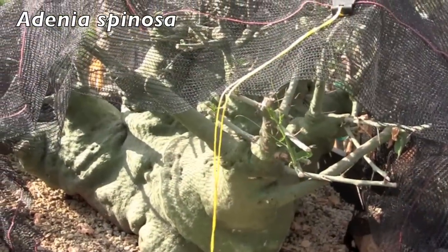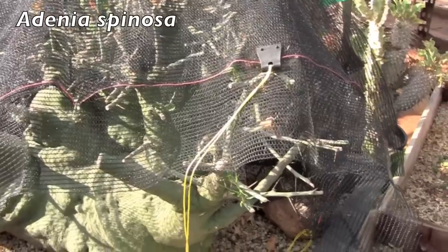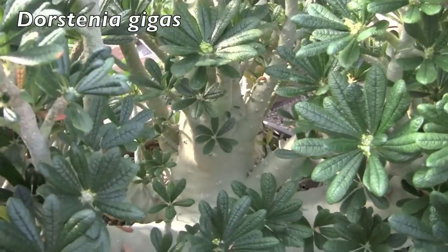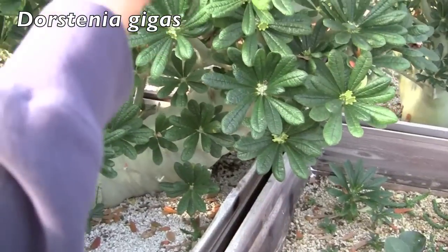Yeah. I had to cut it back to move it. And what the plants do in habitat, they completely cover themselves. That's why I have it covered with shade cloth so that it doesn't burn. Somalian, Socotra. This, by the way, is probably a cutting. That one I grew from seed.